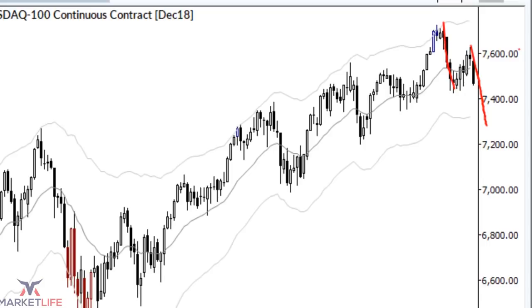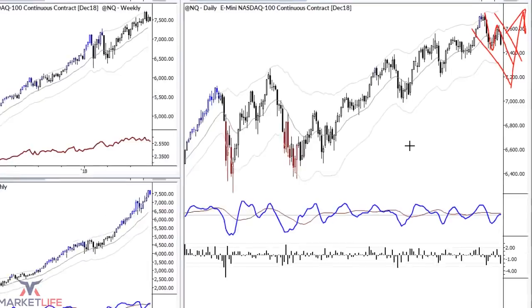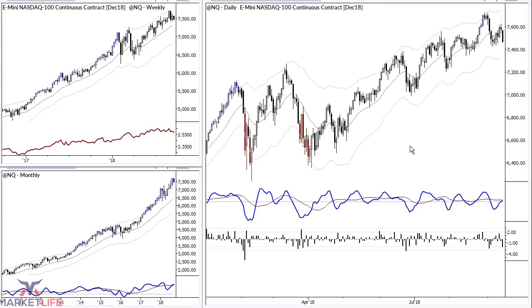What this probably will be, if this resolves in this way, is very likely a complex bull flag, which will then lead to new highs. We're still in a bull market. This is no forecast of any kind of major collapse. So I want to be clear about that.